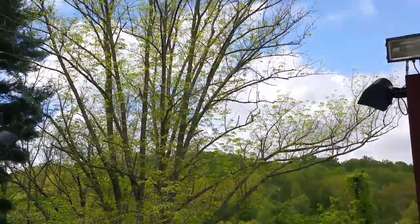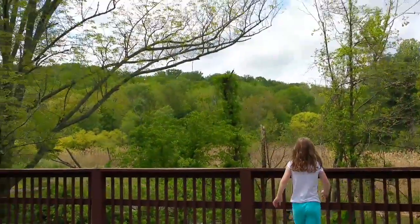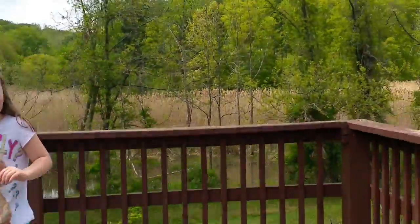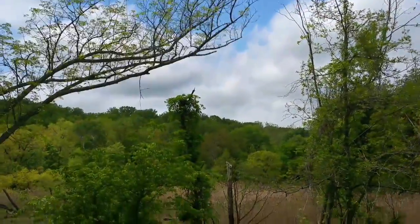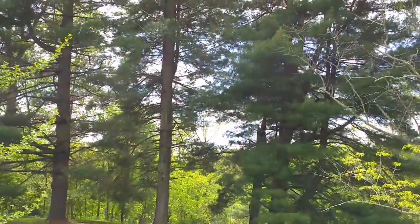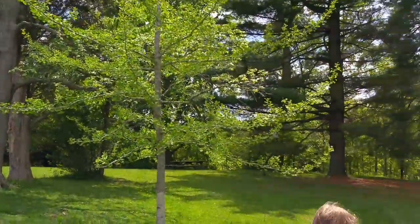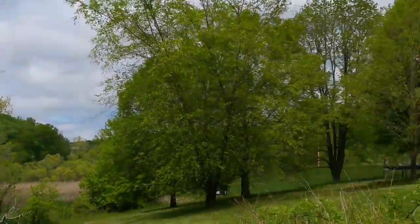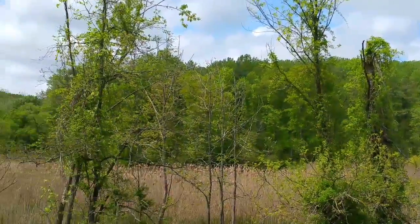Careful. Oh, how pretty. Hey, Mommy, found a secret passageway. I saw someone walking down. Oh, okay. All right, we'll do that in a minute. Hold on, let's enjoy the moment. Okay, listen to the birds. Isn't that nice just to hear the birds?